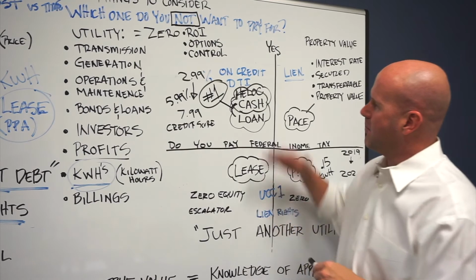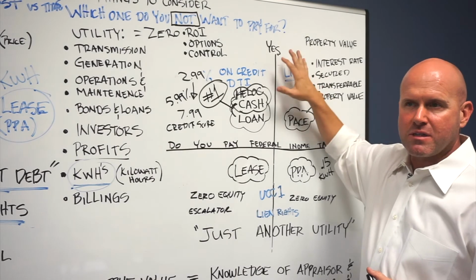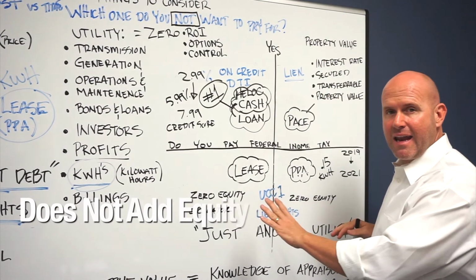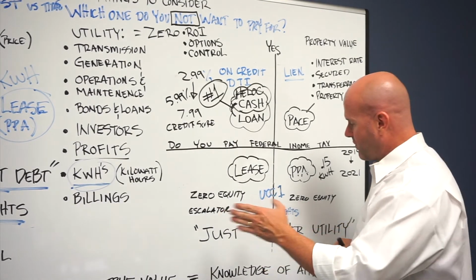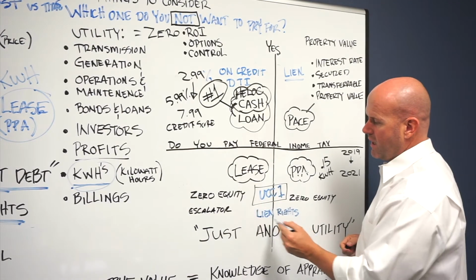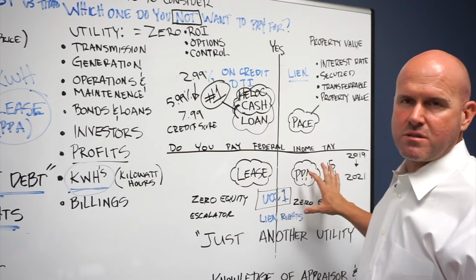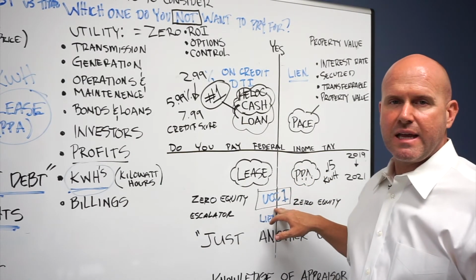We want to be clear here that above the line adds equity to your property and you gain control and value. On the pro side, the downside, it's on the credit ratio or a lien on your property. Down here, it does not add equity to the property. It's like an off-balance sheet loan. Yes, you are on the hook for the full term payments, and that is controlled through something called a UCC1 filing. UCC1 filing is like a pink slip. So the finance company, the asset holder that actually owns that equipment on the roof of that lease or PPA customer, has the ability to claim rights to it.